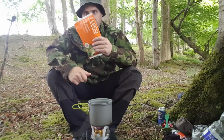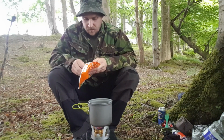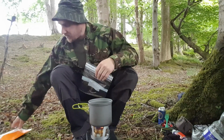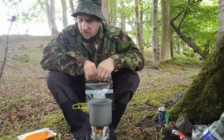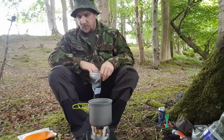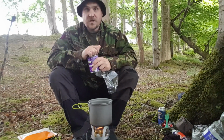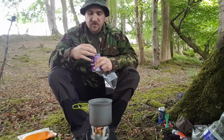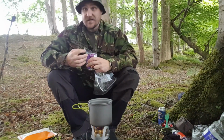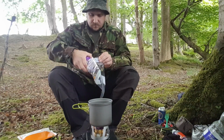So the idea is to put this curry into these bags again. I wasn't sure if it was best to mix the curry and the rice and try and heat it at the same time, or do it separate. I think what we'll do is we'll put the curry in first. We'll see how that goes with the water, how much the water rises. Then we'll see, do we need to put the rice in on its own, or we'll put it in with it.